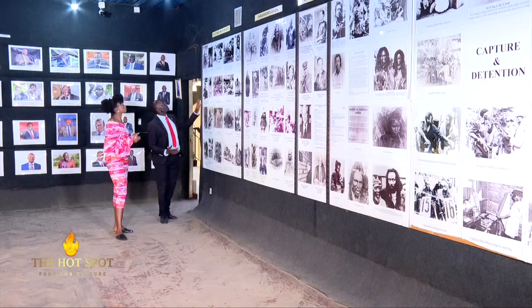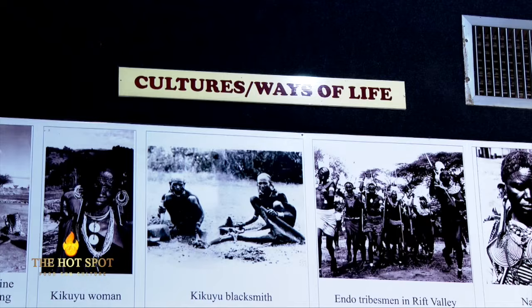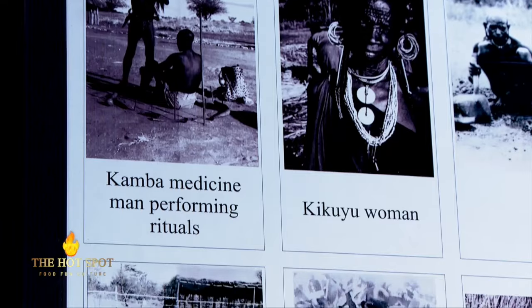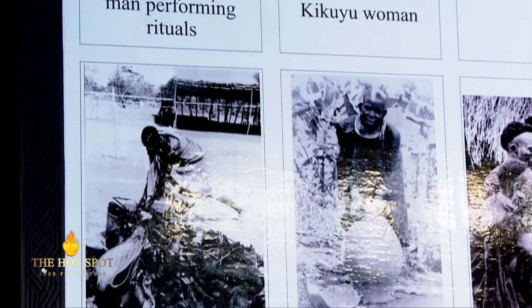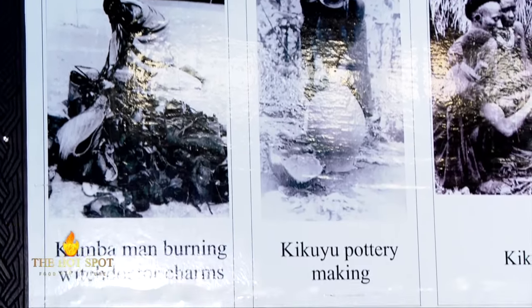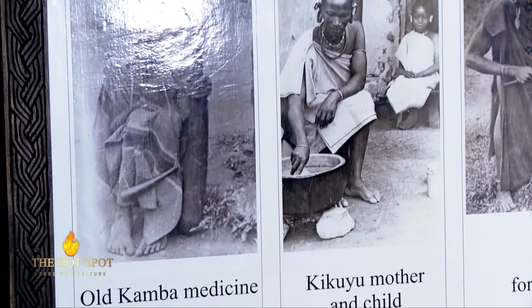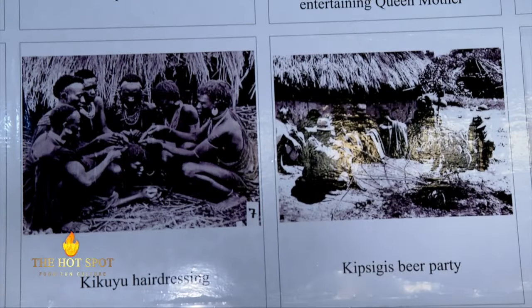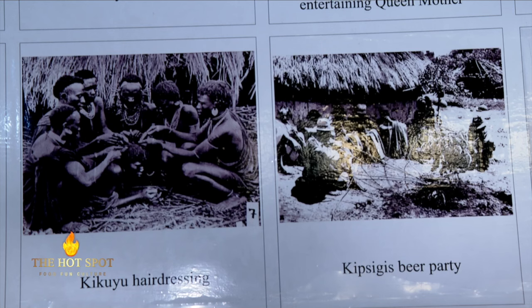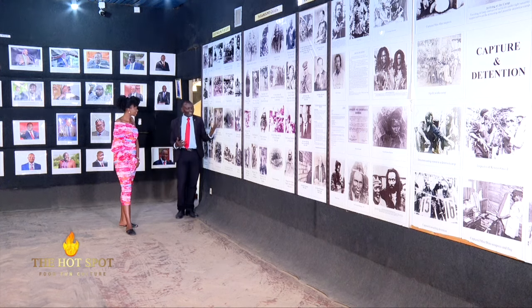Now from there you can see the culture and ways of life of African natives. You can see how they dealt with health issues like this. You can see pottery. You can see an African child with good behavior. This is shelter. You can see this work used to be the innovation of the boy child. The boys are the ones who innovated those good styles. And you can see how malaria was being treated.